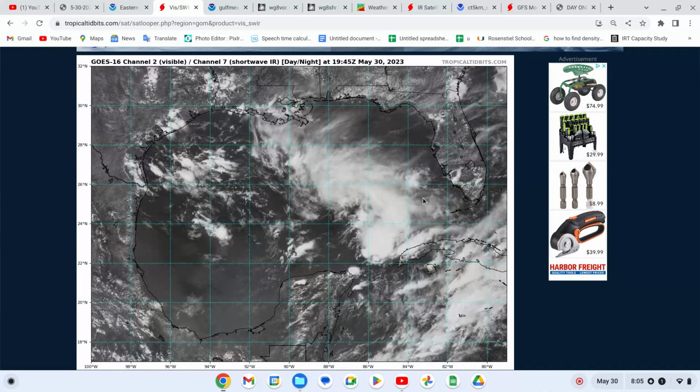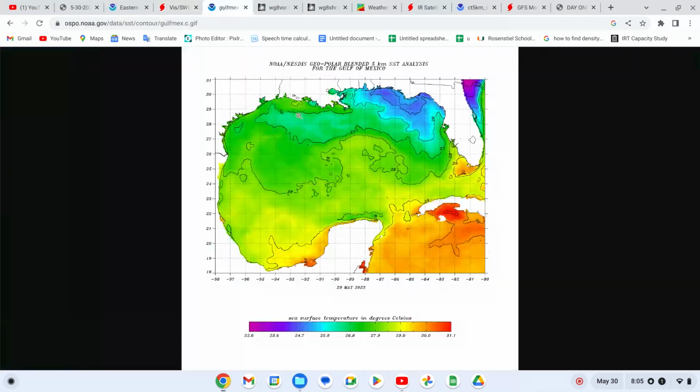The waters are definitely warm in the Gulf, and I'll actually show this right now. I'll take a look at the sea surface temperatures in the Gulf, and notice the only really cold spot that we're looking at in the Gulf of Mexico is right here in the northeastern Gulf of Mexico, closer towards the Florida panhandle, and that's where we're really only seeing water temperatures 26 degrees Celsius or lower.